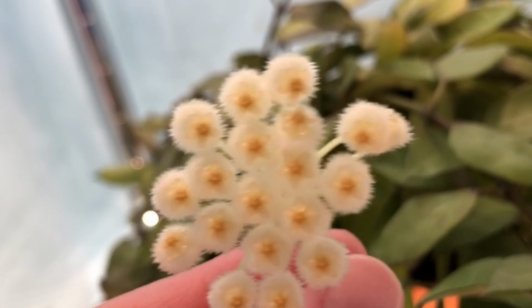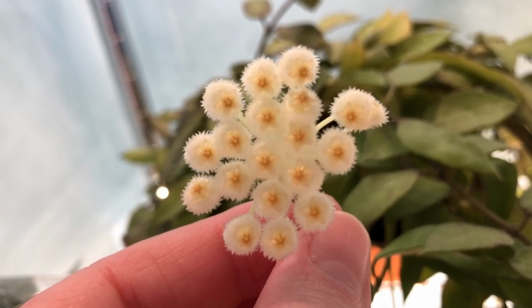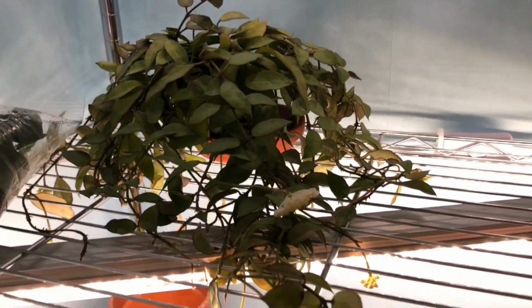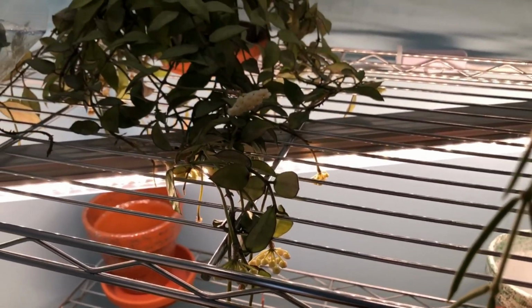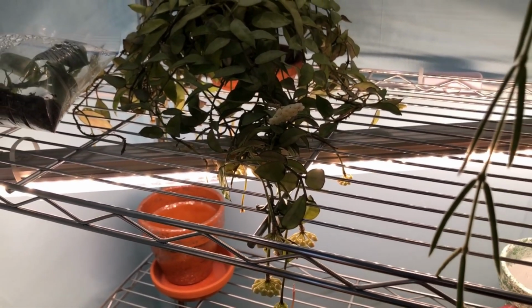This smells very, very floral. That's not the right word. It smells like greenery to me. So like when you walk into a florist shop, like the greenery, that's what it smells like. Oh, Tilly, I swear she barks in every video I make.